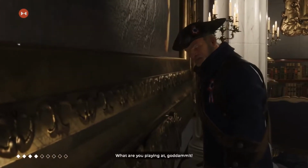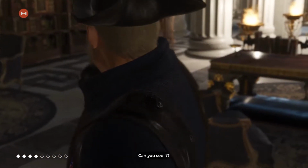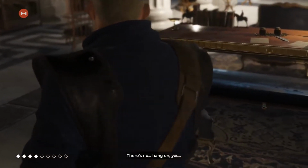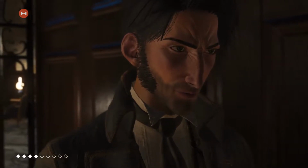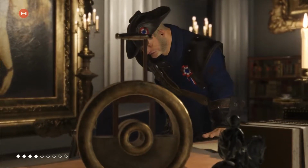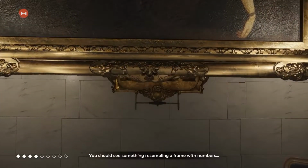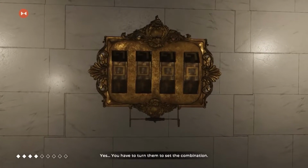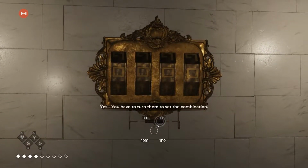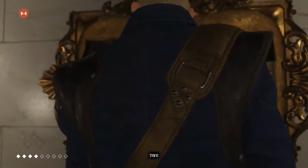What are you playing at, goddammit? There's a pedal under Lord Mortimer's desk. Can you see it? There's no... Hang on. Yes. Good. Now press it. Yeah. Done. You should see something resembling a frame with numbers. Yes? You have to turn them to set the combination. 1191.